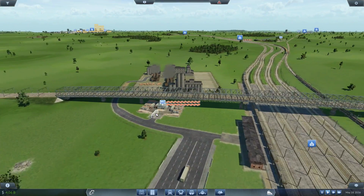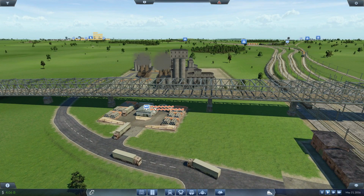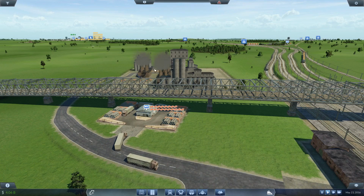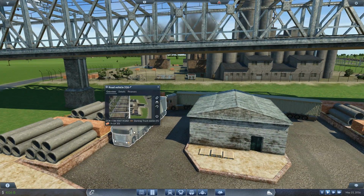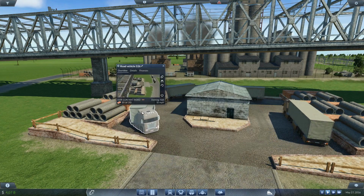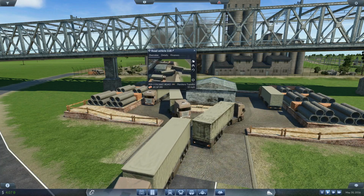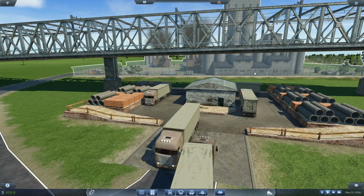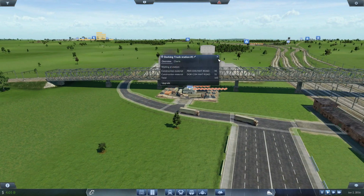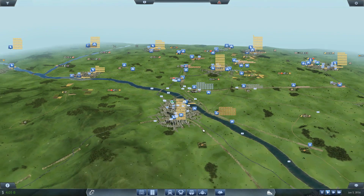Bricks, we added more trucks to the Dorking and the Pershore brick line. Why is this one not going? It's stopped. It seems to be stuck. There it goes. Fine. That was strange. Now these are going pretty good. They're clearing the loads that are waiting for them, so that's fine.